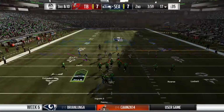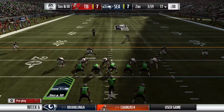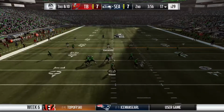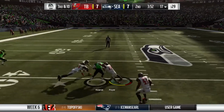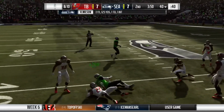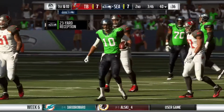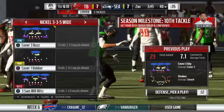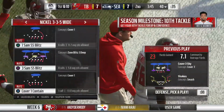They had the incomplete pass on second down. Now they need a big play here, 3rd and 10. From the shotgun, Wilson. He's got Kearse. And he'll be corralled well upfield right around the 40-yard line. And they're able to convert on third with a solid gain of 23. He's such a good route runner. Shows it there on third down. Very proficient and a good pass.